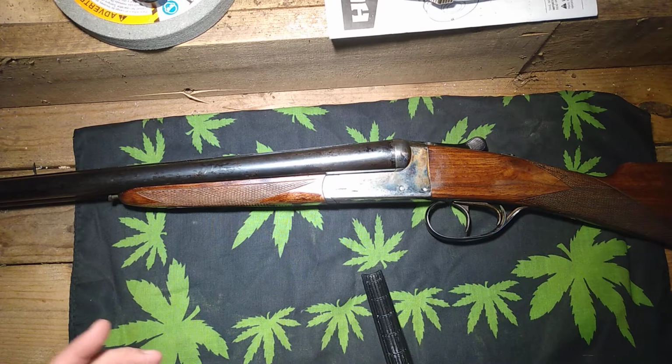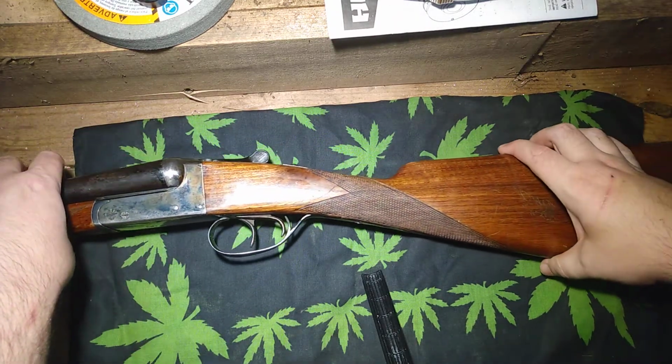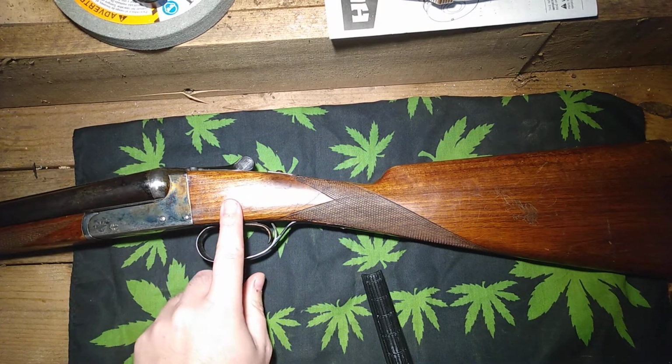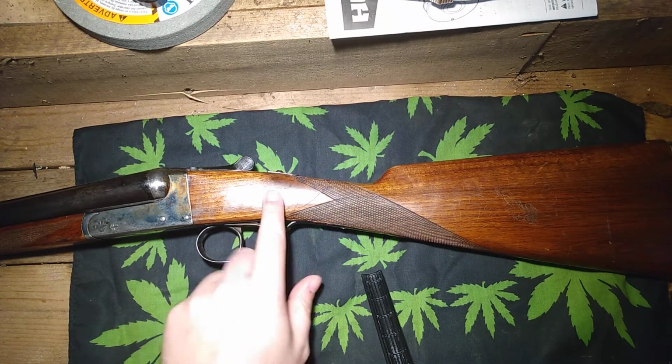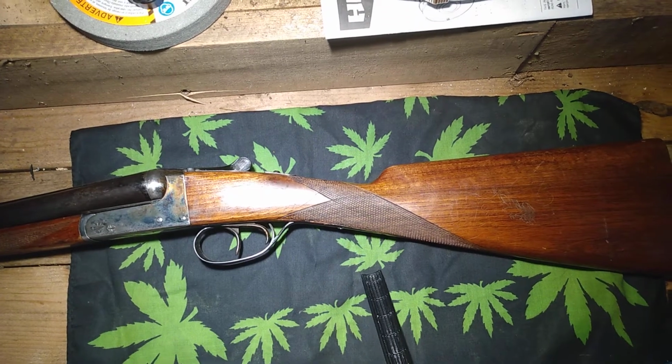I'll slide up here a little bit. Look at the stock. The stock on this, as I said, is a European straight stock or European long stock, as some people like to call them.